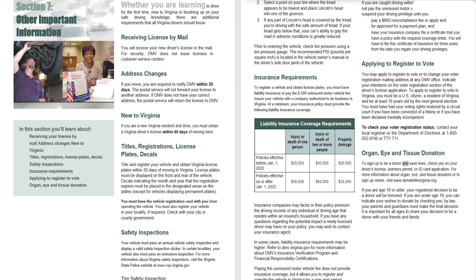Organ, eye and tissue donation. To sign up to be a donor and save lives, check yes on your driver's license, learner's permit, or ID card application. For more information about organ, eye, and tissue donation or to sign up online, visit www.donatelifevirginia.org. If you are age 18 or older, your registered decision to be a donor will be honored. If you are under age 18, you can indicate your wishes to donate by checking yes. By law, your parents and guardians must make the final decision. It is important for all ages to share your decision to be a donor with your friends and family.